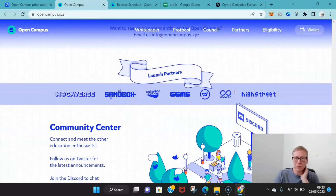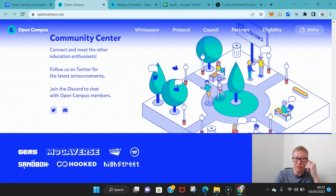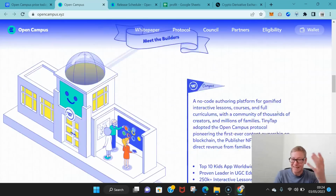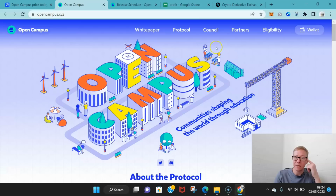You can see the launch partners were Hooked, GEMS, TinyTap, Animoca Brands, The Sandbox, Mockaverse, High Street. They've already got some pretty damn good partners in place. They've already got a very nice concept. The question is can they get people on board? Now, I think they can, given the idea behind this, given the need for a reboot in the education system worldwide. It's a really clever concept.